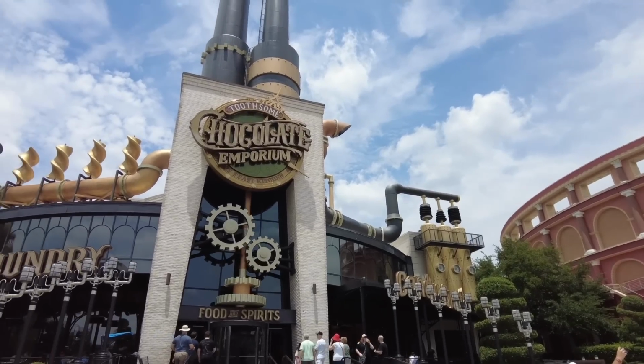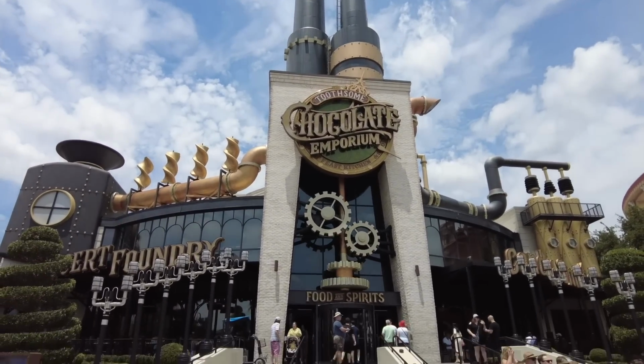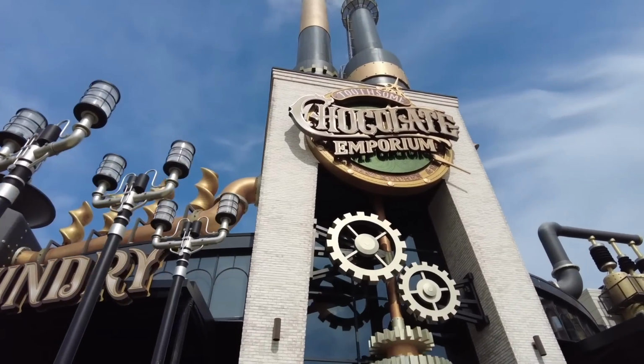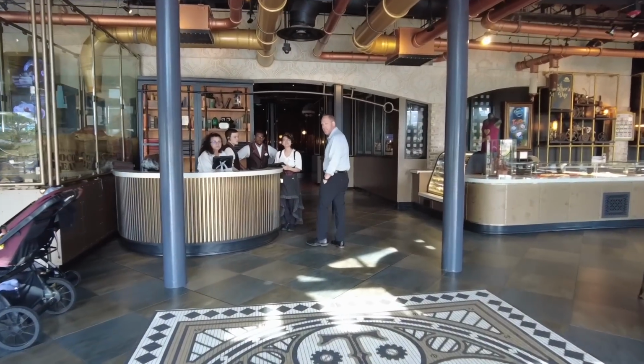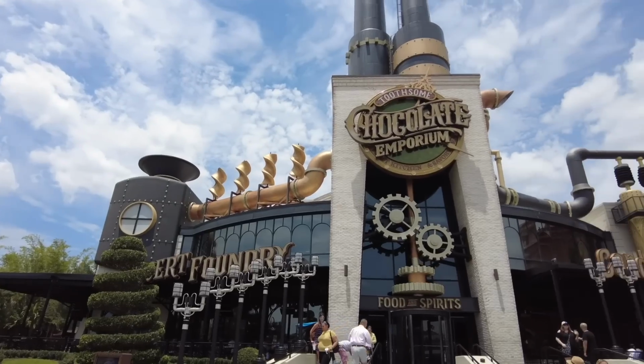Toothsome Chocolate Emporium is an incredibly unique dining location here at Universal Orlando. It's a full table service restaurant. There's also a walk-up ice cream counter, as well as a walk-up confections chocolate counter. And there's merchandise, so a lot going on in here. As you can probably tell from the outside, those look like little pasta noodles for sure. And they do have pasta here.